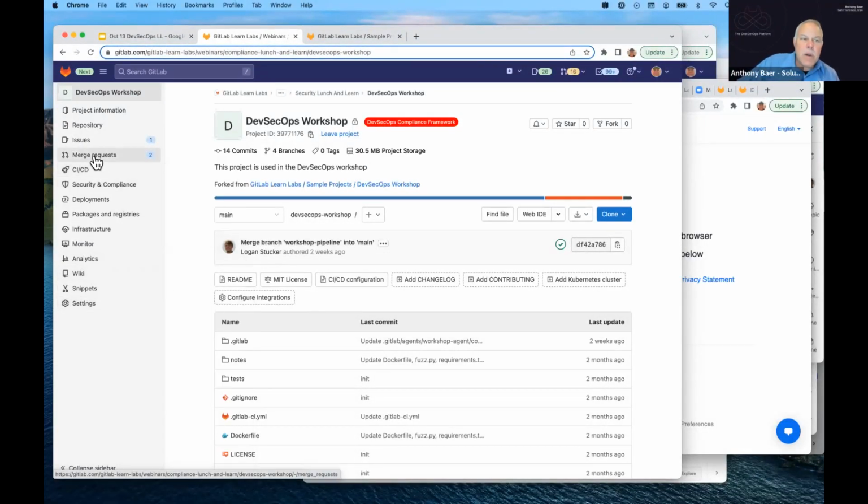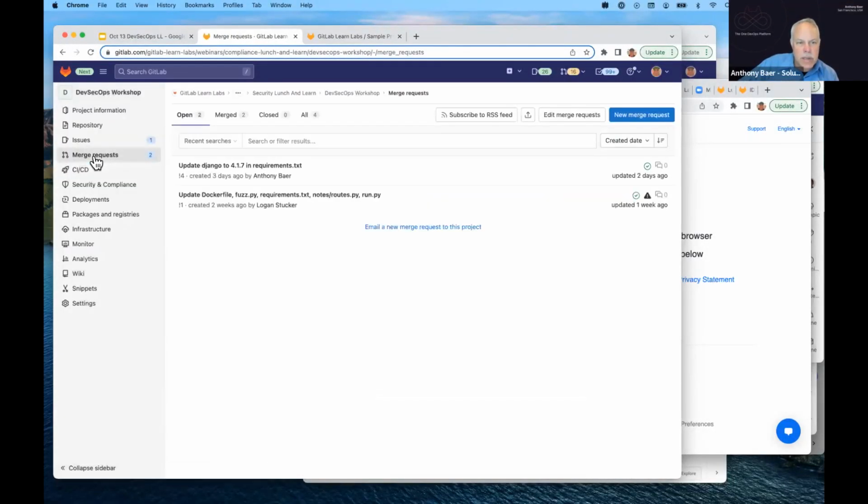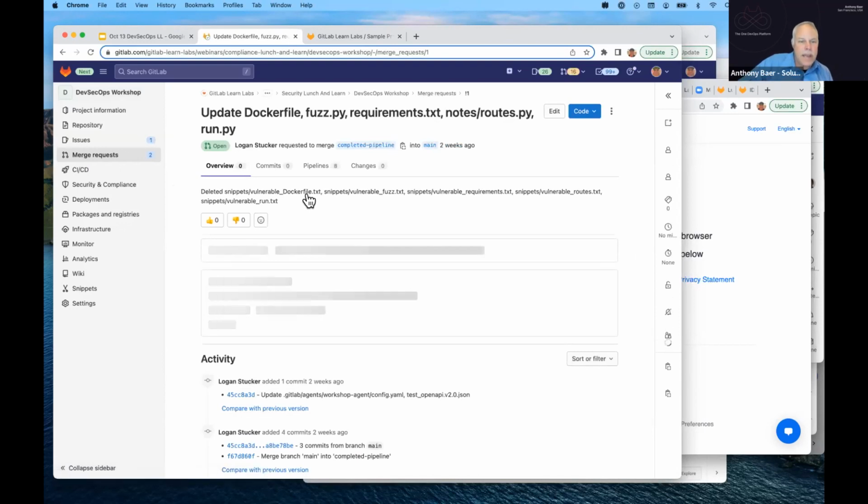So let me go ahead and dive into our merge requests here. I have just two different merge requests. I'm going to open up the one that I had for the screenshot. As you see, when I open up the merge request, I've got exactly what changes have been made to the application from a merge request perspective. I've also got the branch that's there, and then this is their intended merge target, so our main or default branch.